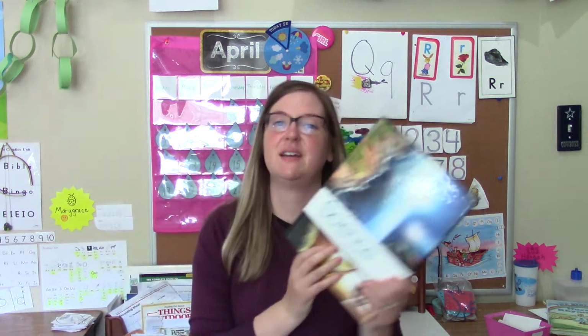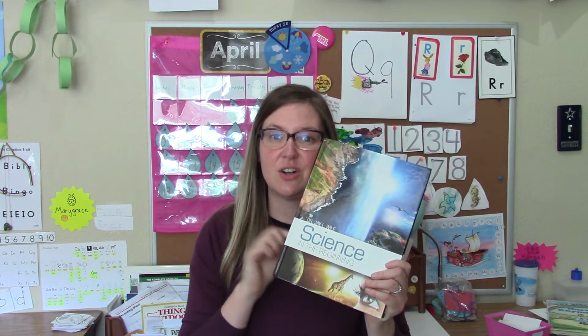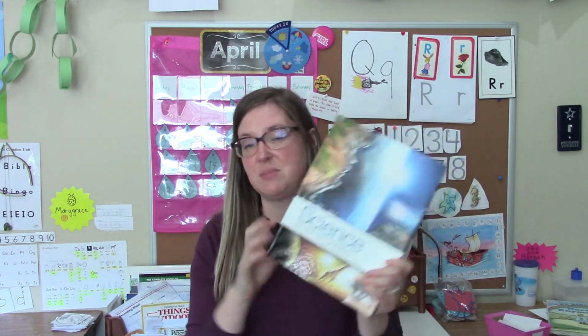Okay. Science in the Beginning. Her and my husband have still been trying to catch up from where we got behind, and I keep telling them to just pick it up where we're at, but for some reason they want to catch up, so they can do what they want. So again, they've been working through this together in the evenings, and so that's been helpful.